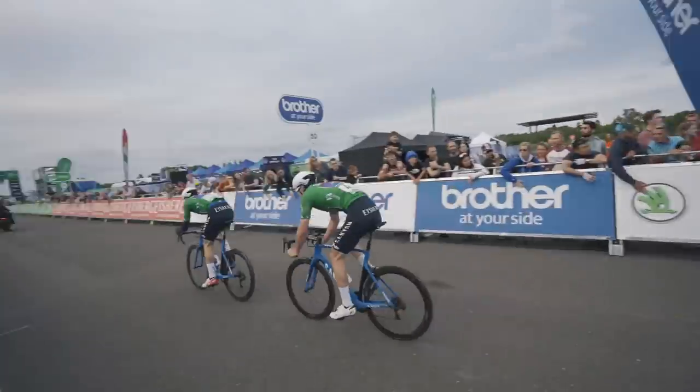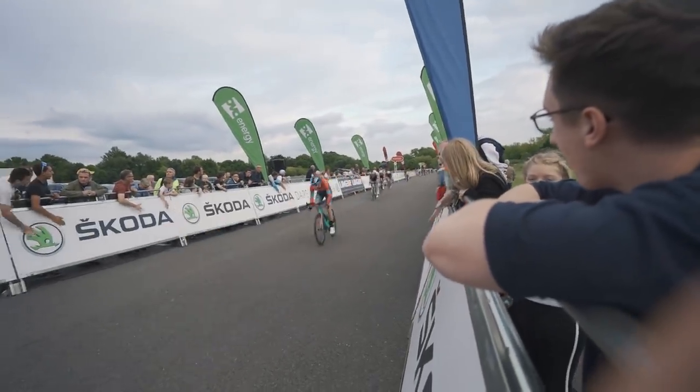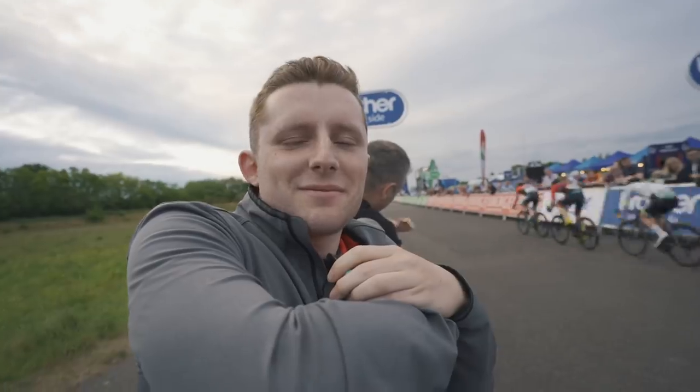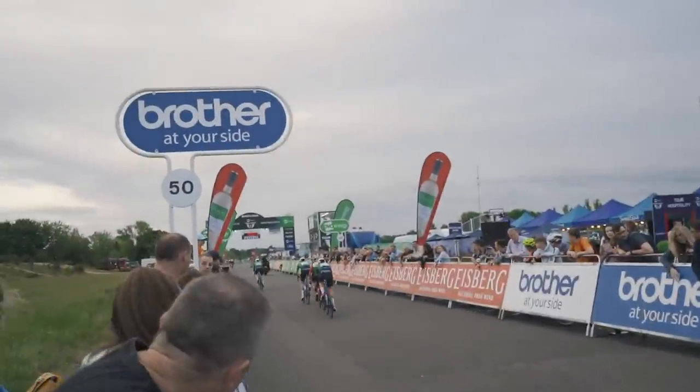Come on, Rory! He smashed it. They've got a gap. There's more guys off the front with three to go. Yeah, and three of them are Canyon.